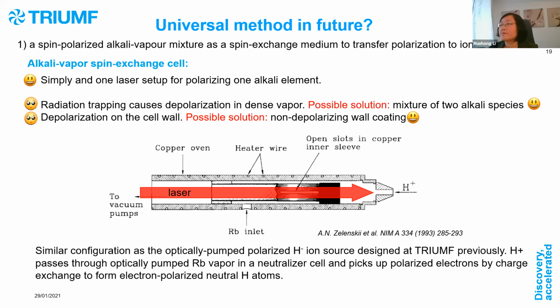We have some people actually at TRIUMF who did pioneering work on this technology in about 1990. So we have some built-up knowledge on how to build this cell. This is an advantage of this project, but we also have to think about a lot of problems.